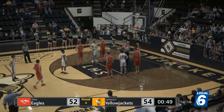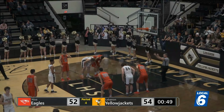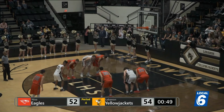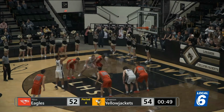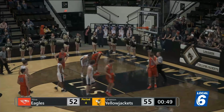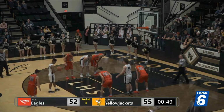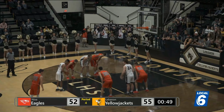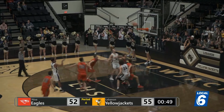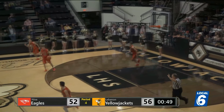Jones and Gordon checking in to the lineup for Nixa. Durbin with his first free throw attempt of the ball game. He's 0 for 2 on the season. Could use it here, and he hits it. Hit another one. It'll be a 2-possession game with 50 seconds to play in the ball game. And he gets them both. 2 big free throws by Jacob Durbin.